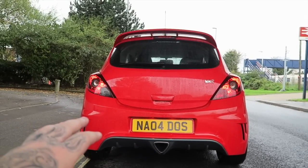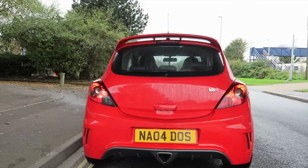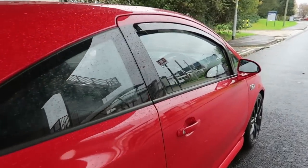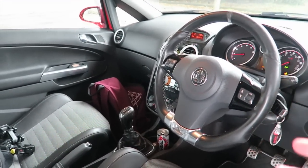You can really tell the difference from these and a normal Corsa. Tinted rear lights as well from the factory, gills in the back bumper. Really cool look. Again, I do genuinely like the look of these cars. Going inside the car, again, I like the interior, I genuinely do.